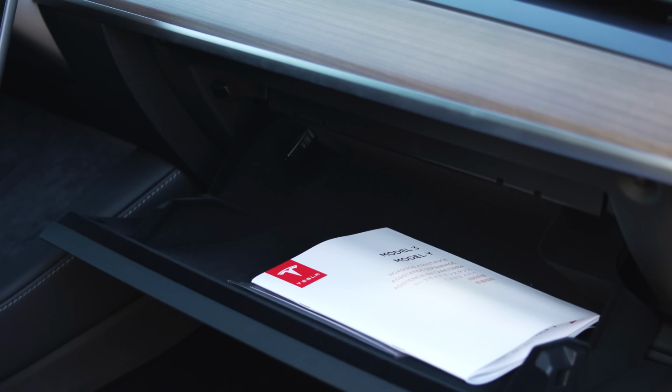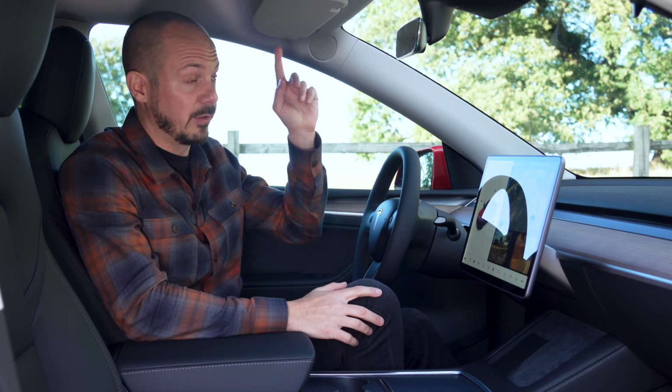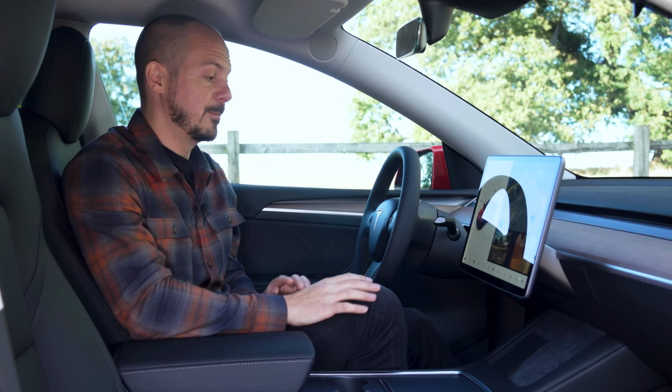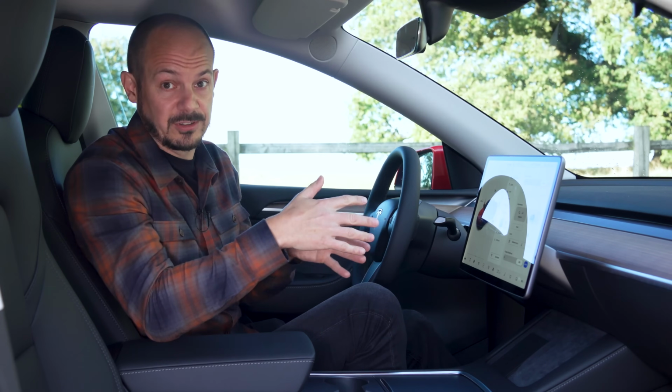Now, the infotainment system is straight out of a Model 3, so if you want lots of detail about all the functions, then just watch our review on that car by clicking the link at the top. But I will just run you through the basics. So it's the same 15-inch touchscreen that's landscape oriented rather than portrait that you get in some Teslas.